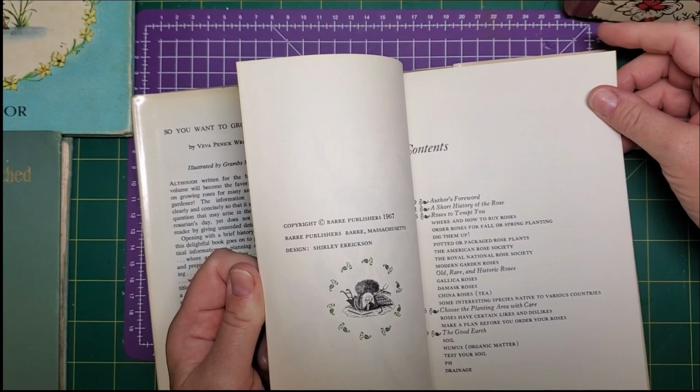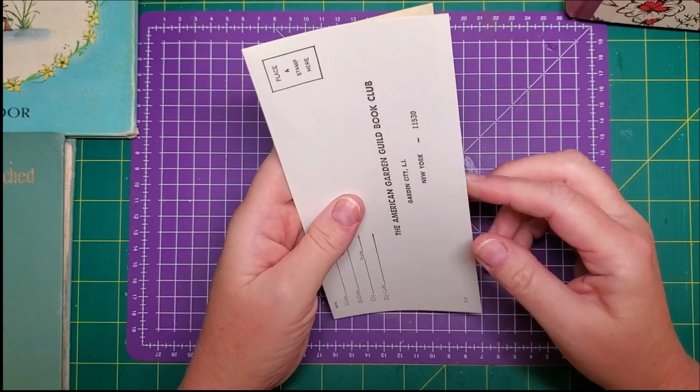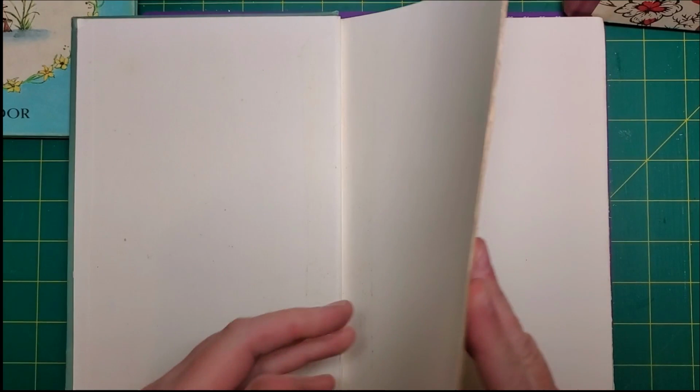Hmm. 1967. That's a cool piece of ephemera, isn't it? I do like you a lot. I think this is the last one. I love the cover. It says Easter 1905.